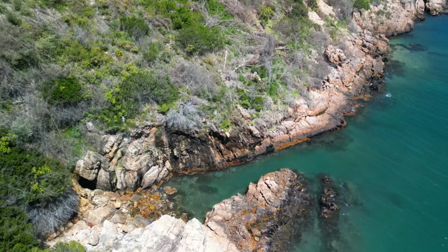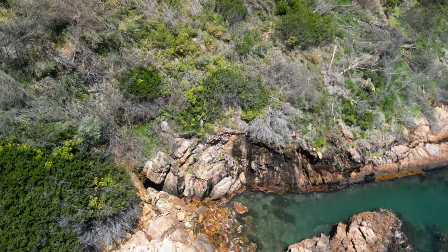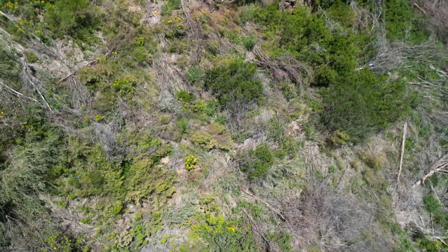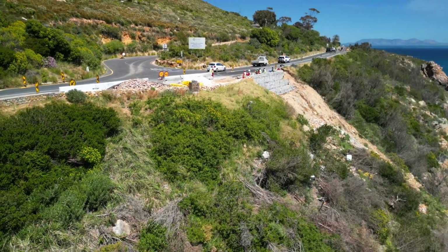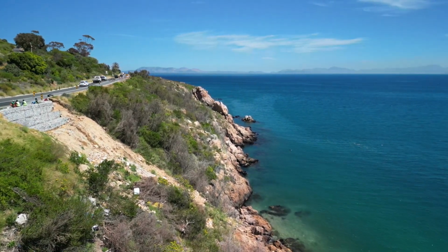Oh, nice isolated little rockery, or should we call it a beach? But yeah, a nice private little beach there for you. Go on, enjoy it. It's about nearly midday. It's nearly lunchtime. It's 26 degrees. We don't want to work too hard. It's looking good over there.